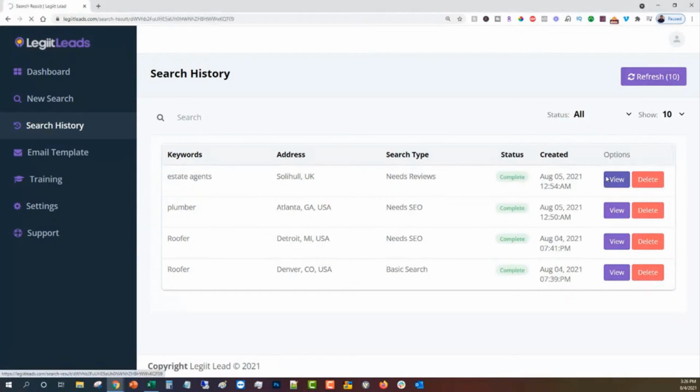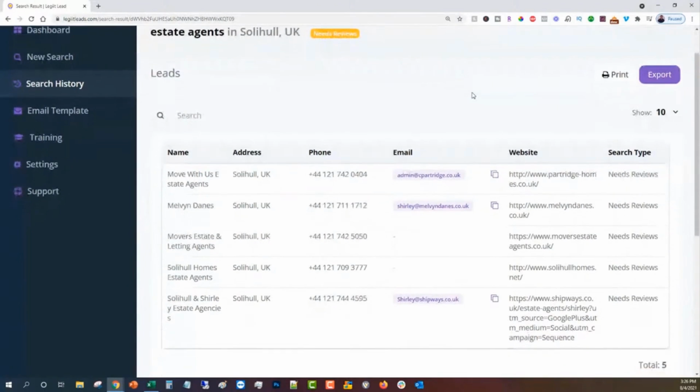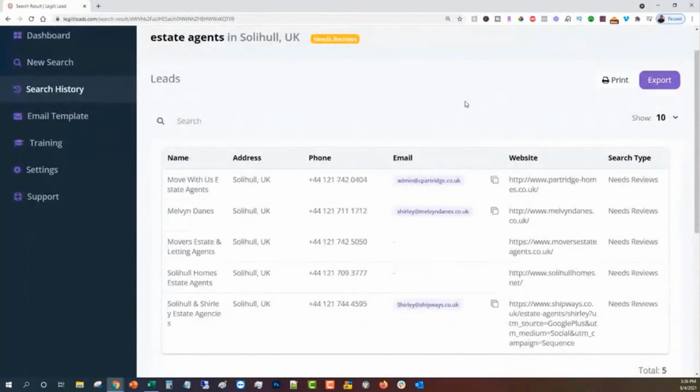But anyway, let's see what we got for estate agents in Soloho that need, I'm sorry if I'm pronouncing that wrong, reviews. And this is mostly for Google reviews, right? Or is it for others? This is Google reviews. Okay. And we found 5 in this particular case. So that means that Move With Us Estate Agents doesn't have any reviews. Melvin Danes, Movers Estate and Letting. This is definitely UK, and so on.